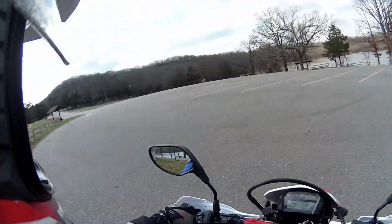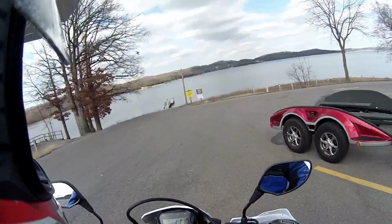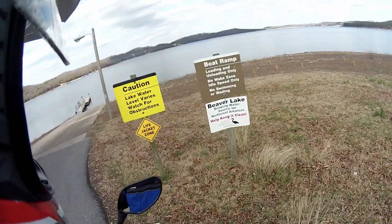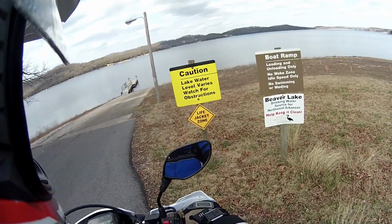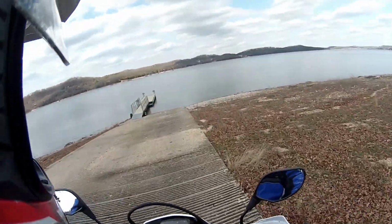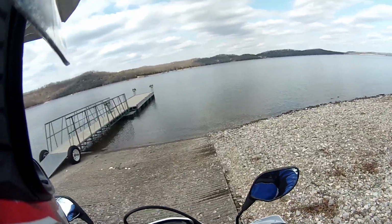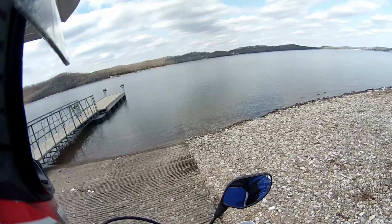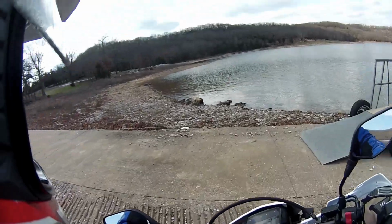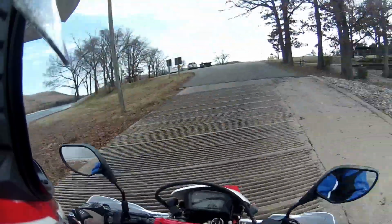Like I say, this is one of my favorite campgrounds, probably my favorite campground to come to. It's in Arkansas and not in Missouri, so it costs us more for a fishing license because it's out of state. But it's just so nice down here and peaceful. And the water's so clear. You could see right there kind of how clear the water is. It's amazing. That's the boat ramp.